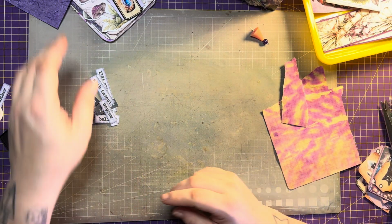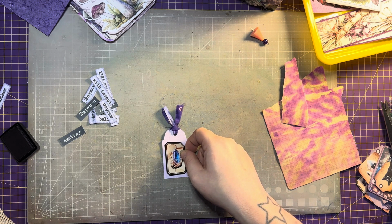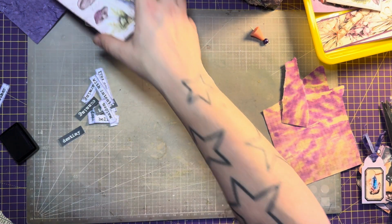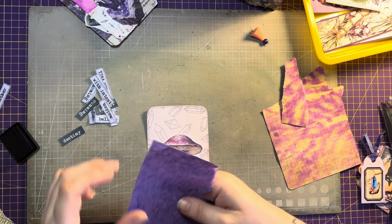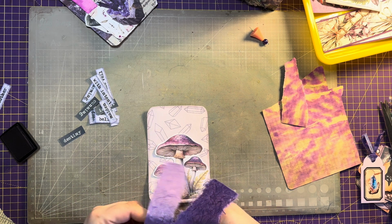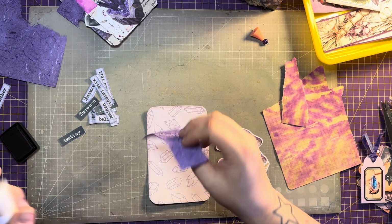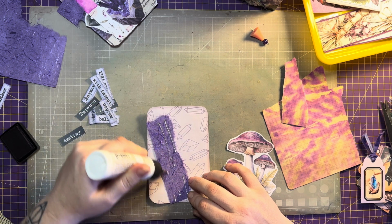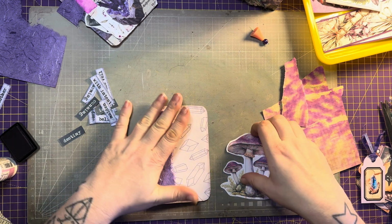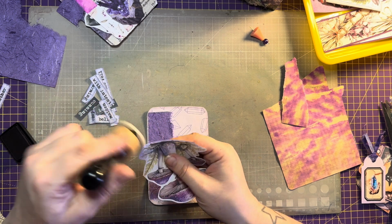Okay. It's a large one. I've got a tiny, tiny little one. This one doesn't need anything in the background, just going to stick that smack bang in the middle there. This one, I think I'm going to go with this purple again, just on the one side. I never go too mad with the glue. Again, just a little bit, it's only light.